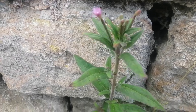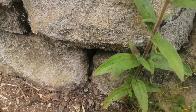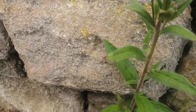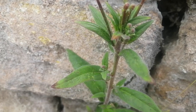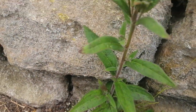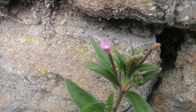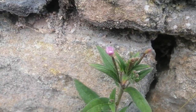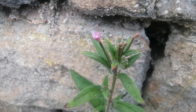And here's another Willowherb with hairy stems and partly hairy leaves, and it looks like a hoary Willowherb, but it's quite different from the one that we just looked at, and the flowers are much smaller, but they have the same pink colour and are grouped together at the top of the plant in a similar way.